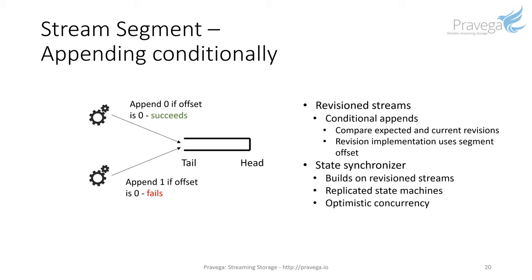And this is a way of implementing consistent states at the application level. We do that via a primitive that we call the state synchronizer, which we both expose in the API and use internally. One of the things that you can do with this is build replicated state machines. And note that we are doing this using optimistic concurrency.